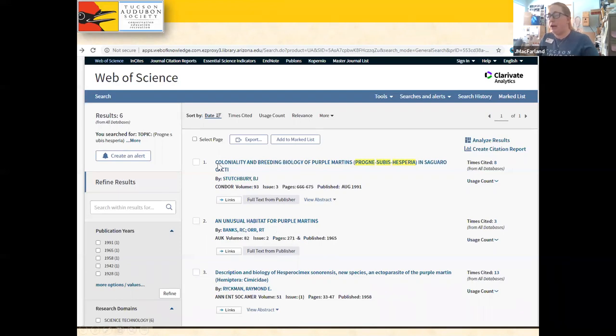And this paper right here, the number one article that came up, is Coloniality and Breeding Biology of Purple Martins in Saguaro Cacti by Bridget Stutchbury, which is a very good paper. It's from the early 90s. It was published in 1991, and she did her data, and I read it. It was a really good paper, '88 and '89, out in West Tucson. She trapped a bunch of nesting martins and wrote a whole paper about how colonial they were. And it was a very good paper, but it's the only thing I could really find.